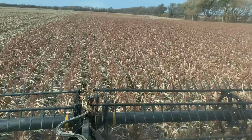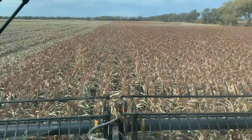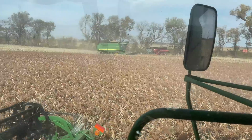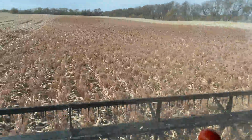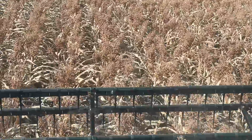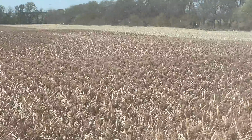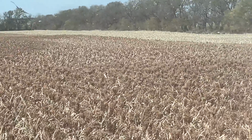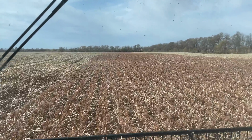Some of our better Milo. Caught an extra rain and some better ground. This is the best part of the field right here. But you can see there's other parts of the field where it's just spotty, kind of like the soybeans were.